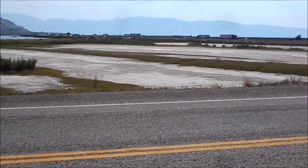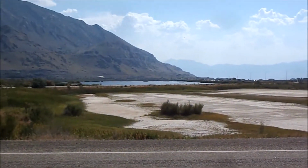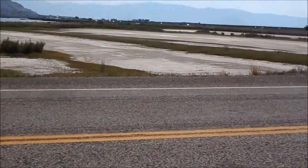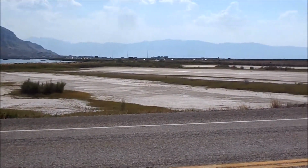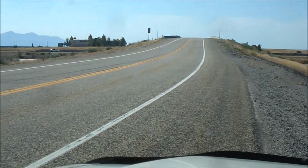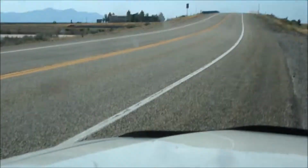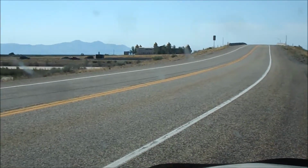This is, I guess, kind of the overflow for the Great Salt Lake. There's water down there, you can see. Normally this is full. I'm coming up on Saltaire. That's where I'm actually headed right now. I'm going to head over there and show you how low the lake is.